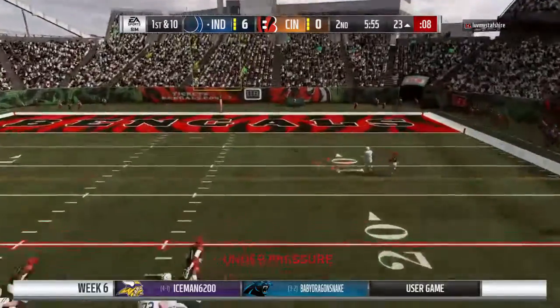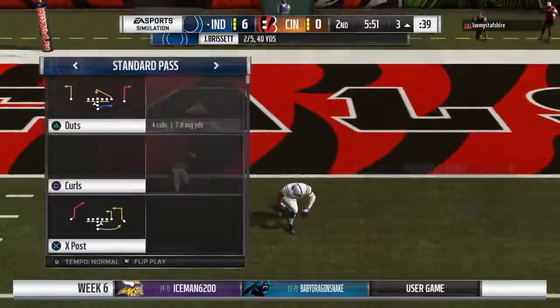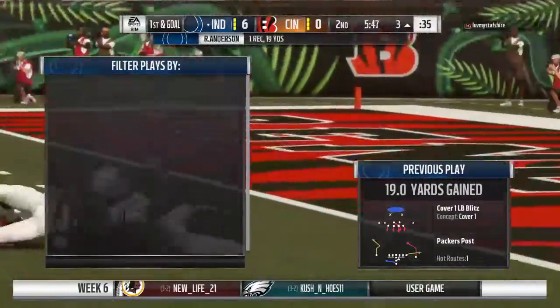Brissett to throw on first. His throw caught right around the 6. 19 yards on the pickup there, and now they'll have it 1st and goal.